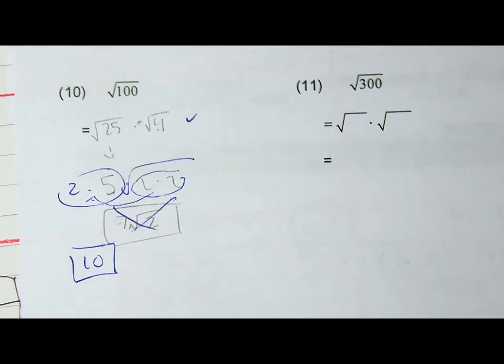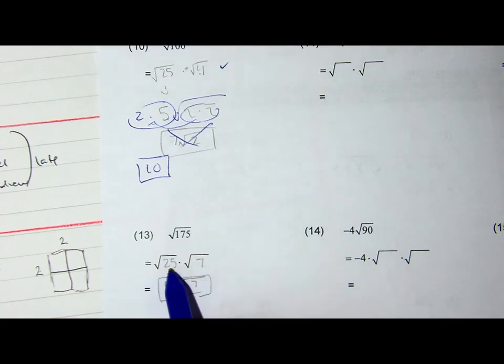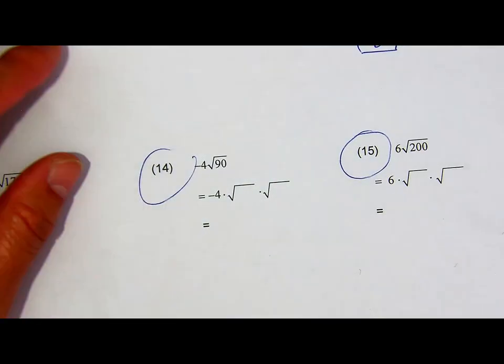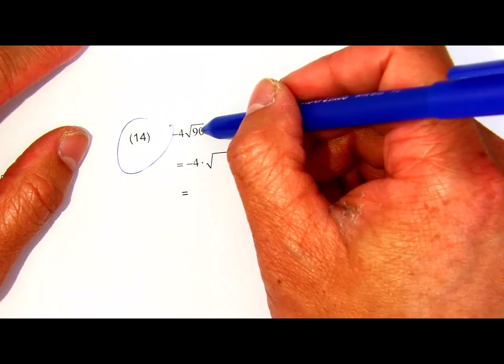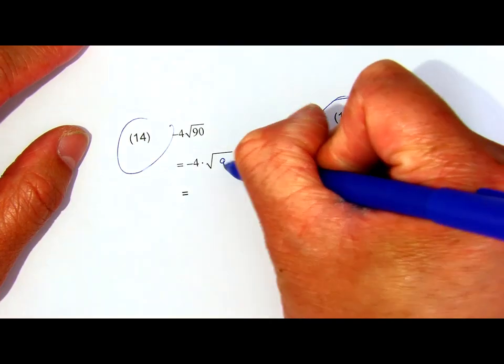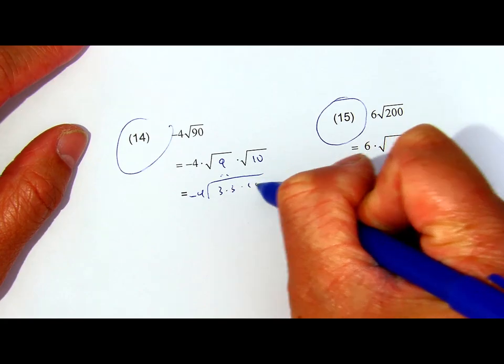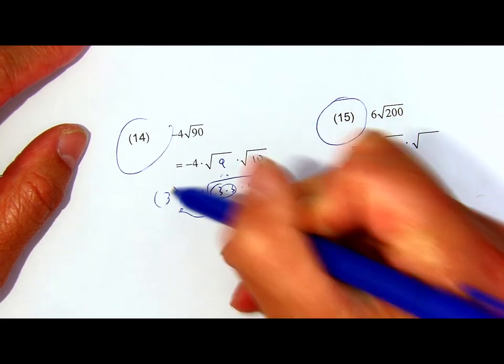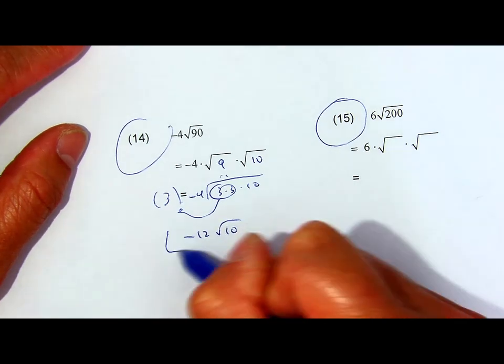So number 13. Okay, this one's good. 27 quarters. Good. And alright, question number 14. I'm thinking 10 times 9. 3, 3, and 10. This is a pair. Multiply 3 times negative 4 is negative 12. Radical 10.